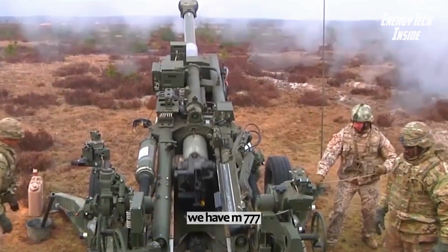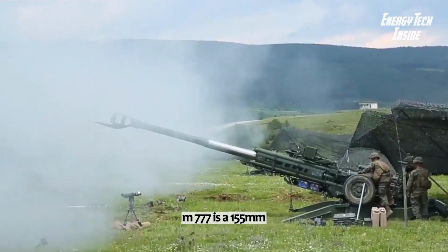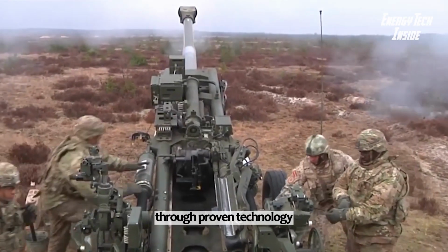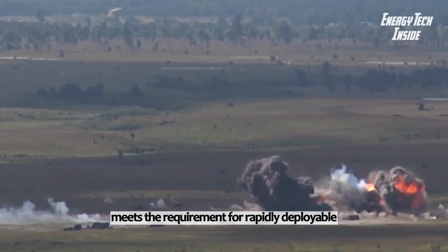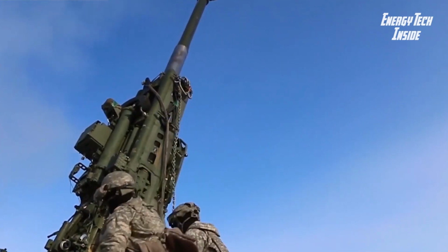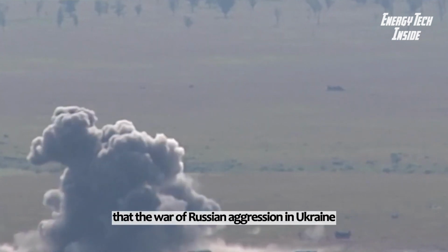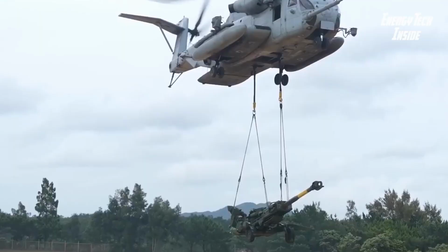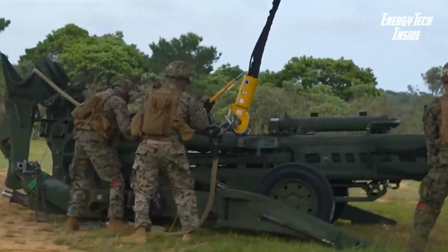And finally, we have M134. M134 is a 155mm 39 caliber towed gun that, through proven technology and the innovative use of titanium and aluminum alloys, meets the requirements for rapidly deployable and accurate artillery fire support. When the West and NATO countries recognized that the war of Russian aggression in Ukraine had largely devolved into dueling artillery exchanges, they decided to send one of the best artillery pieces around today.